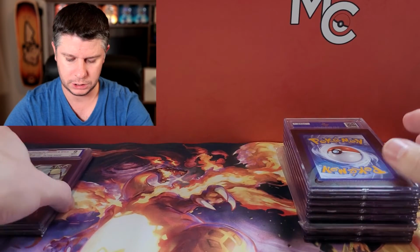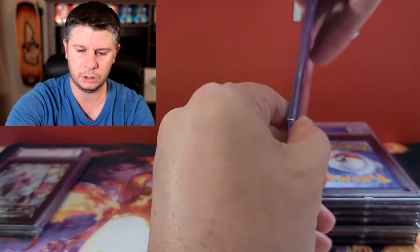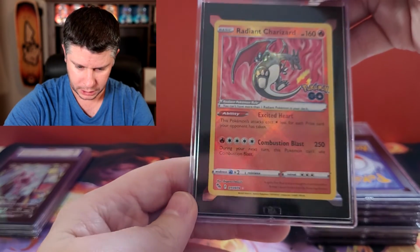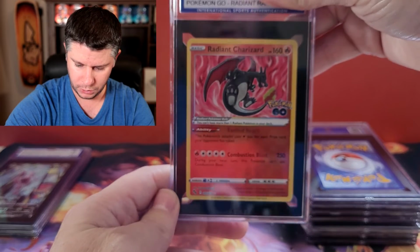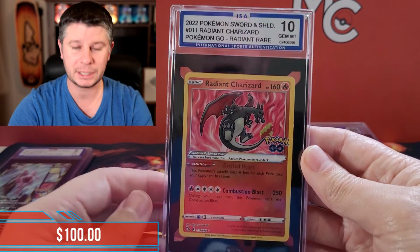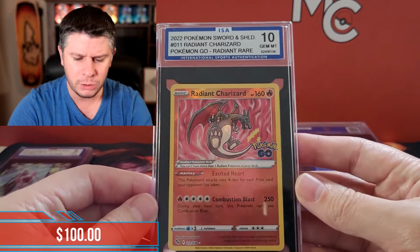So that's very cool there. So let's take a look to see what is next. We've got a Radiant Charizard, another one from Pokemon Go. I love me some Charizards, so that's really cool, and it comes back as a 10, so that's pretty good. Always happy with a 10.